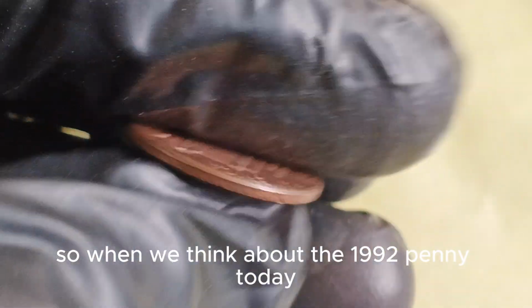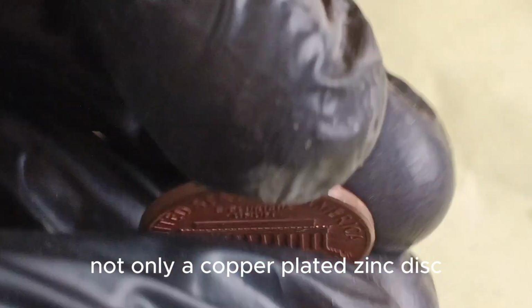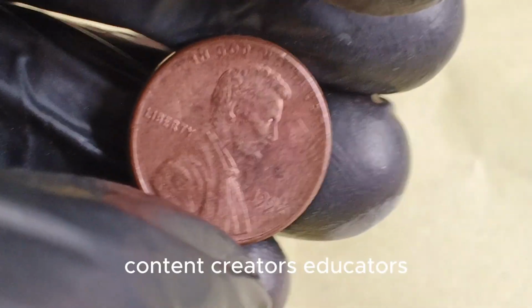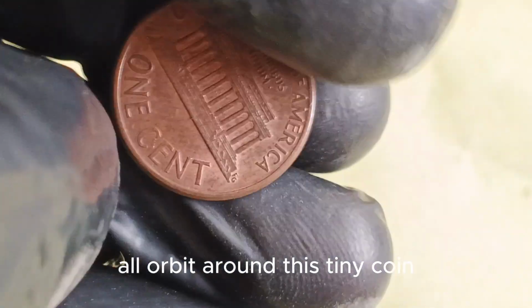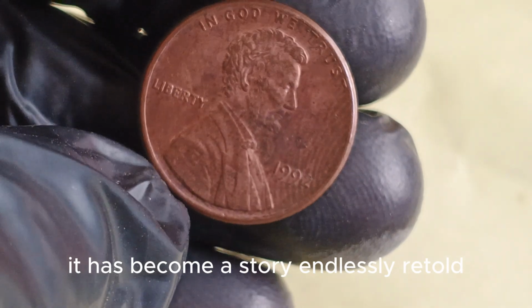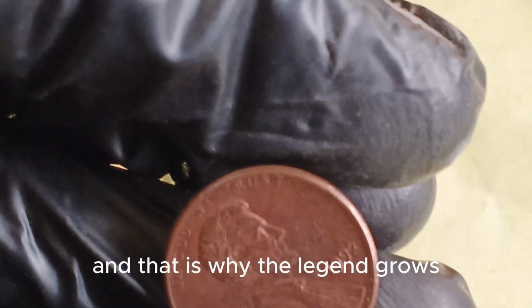So when we think about the 1992 penny today, we must see not only a date and a mint mark, not only a copper-plated zinc disc, but an entire ecosystem. Grading services, auction houses, marketplaces, content creators, educators, collectors, dreamers, all orbit around this tiny coin. It has become more than money, more than art, more than metal. It has become a story, endlessly retold, endlessly embellished, endlessly pursued, and that is why the legend grows.